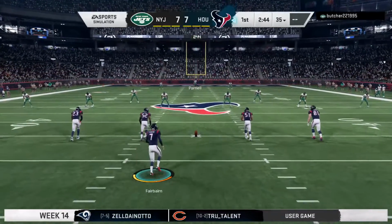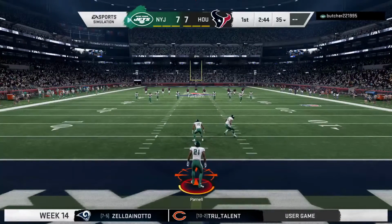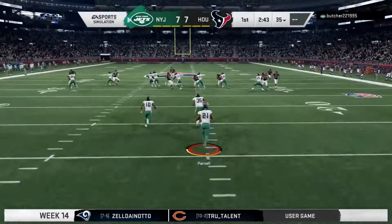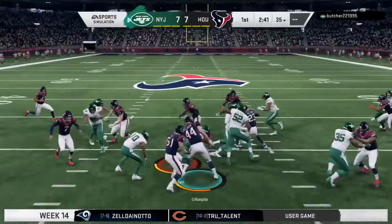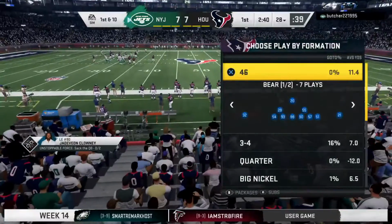So all even at 7 now as they kick it away. This is fielded at the goal line. And he'll take it past the 25 and up to the 28-yard line.